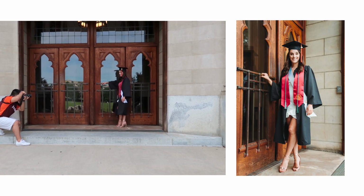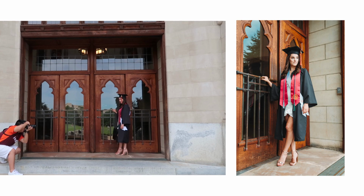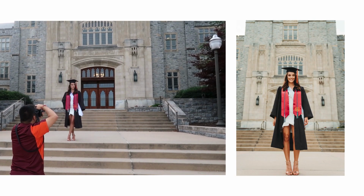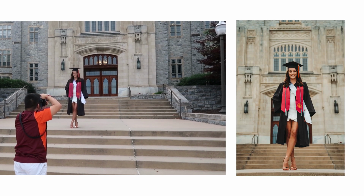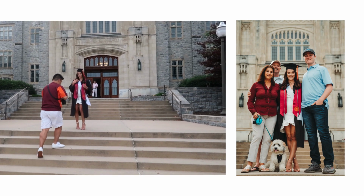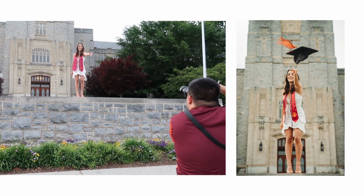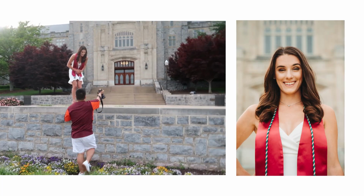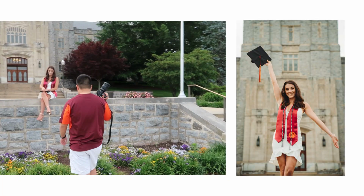Then we went to Burruss. So like I said in the beginning, this is where everyone takes their pictures, but it was especially important to me because it's where I went to class every day for interior design. One of my favorite photos was me throwing the grad cap out to the photographer, and it was just a really cool, fun, creative photo.